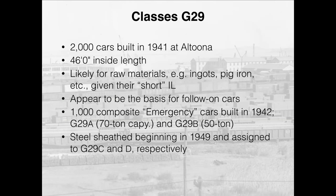The G29 is only a 46-foot car, but it incorporates a lot of the same features I've been talking about that made it uniquely Pennsy. My guess is the reason for the length that's a little bit shorter than what had become the standard is these were probably used for raw materials that were heavy, dense, and didn't require that additional length.